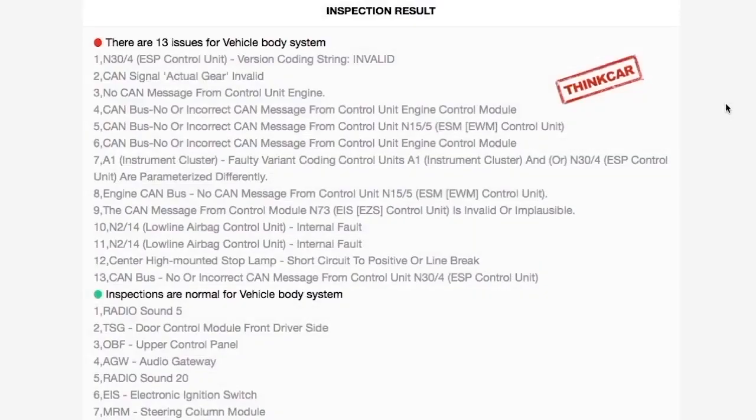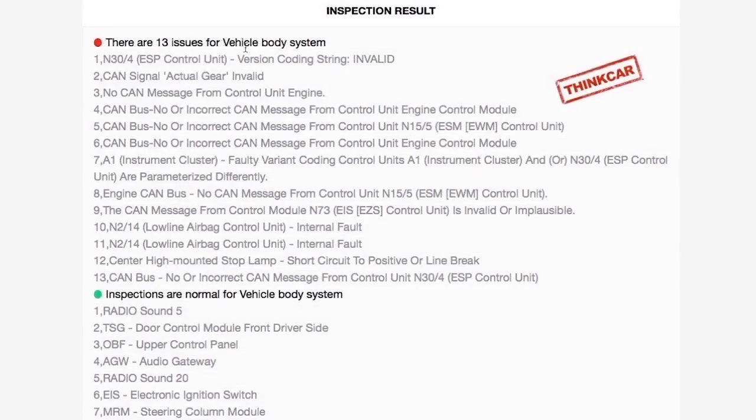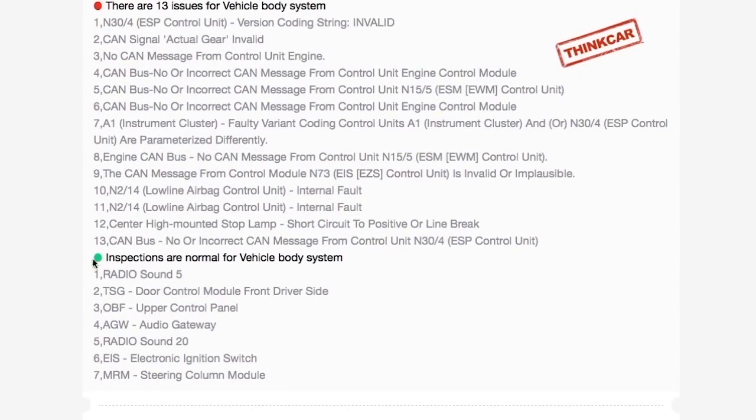Okay, here is the report I got. As you can see, from here onwards, everything is green, which means all these modules are okay. But we have all this here, 11, 13 problems here. Now, if you look at the ESP control unit, the coding is invalid. We have a CAN signal on the actuator, on the gears. Okay, that's invalid.